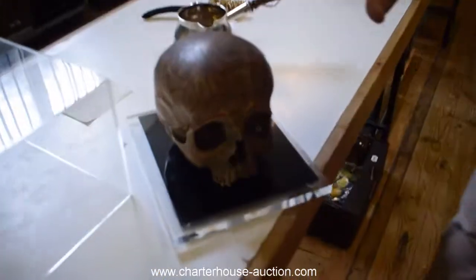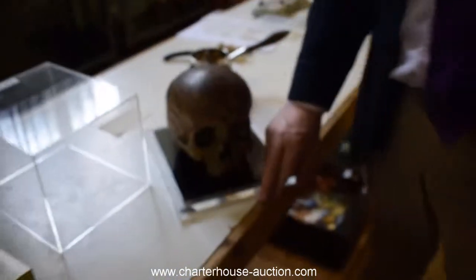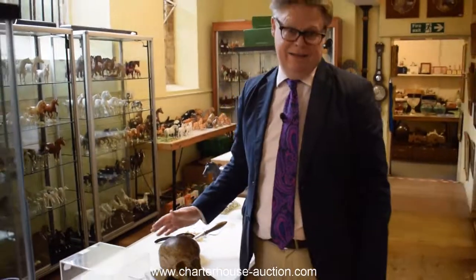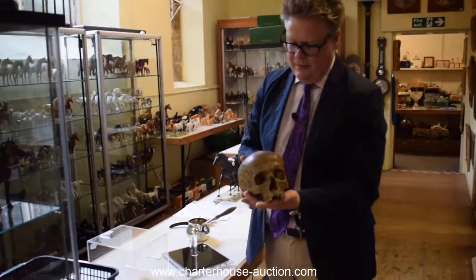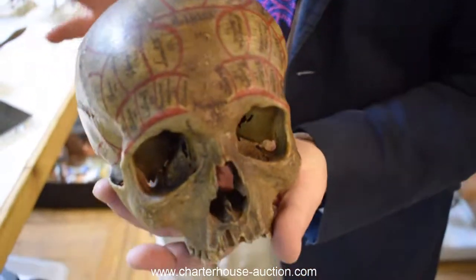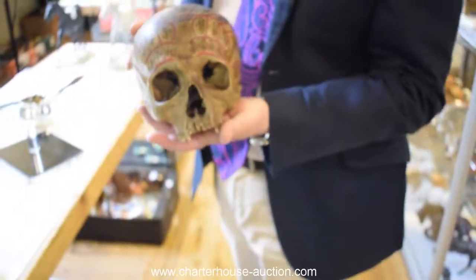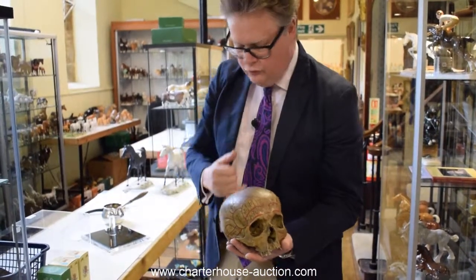And no, this is not someone who didn't pay their bill and do a runner. So we've actually decided to call this one Alex, because we don't know if it's an Alexander or an Alexandra. An absolutely fantastic human skull. Yes, it's a proper skull. No, it's not made of plastic or resin. And it's all here with the section divided off for phrenology.